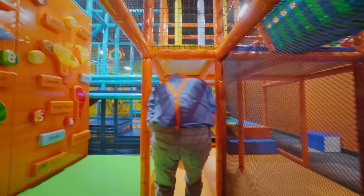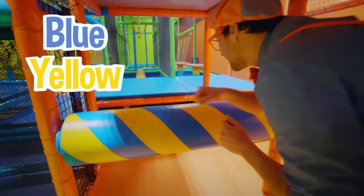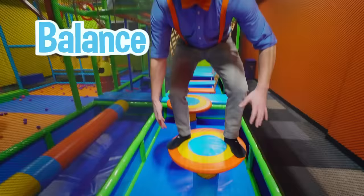Okay, now I'm gonna try and jump over this spinny cylinder. What colors are these, first of all? Yeah, they are blue and yellow. All right, here I go. Whoa. Oh, that was silly. Whoa, hey, check these out. Yeah, you balance on them. Let's look at the colors. Whoa, whoa, whoa. Okay, all right.